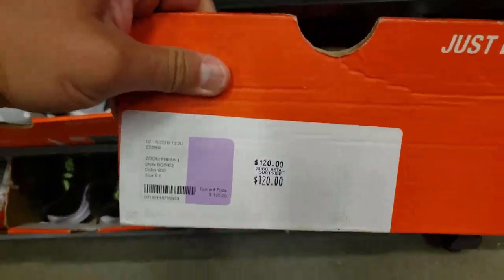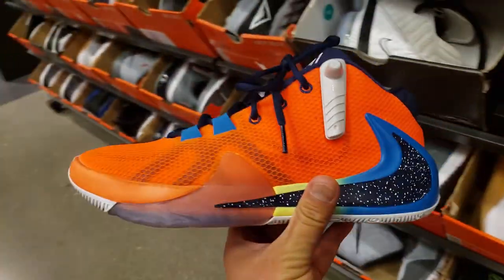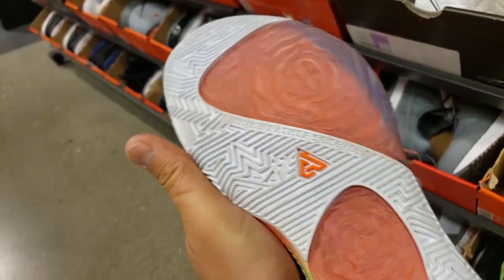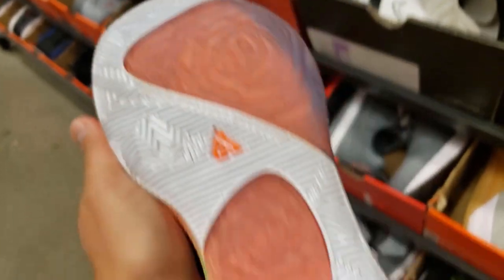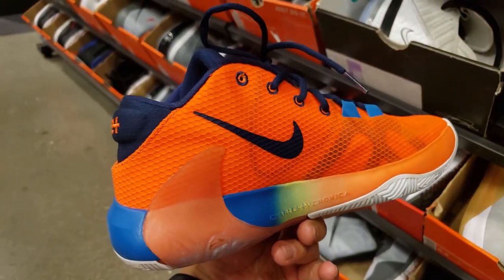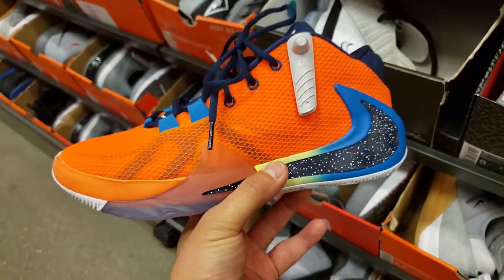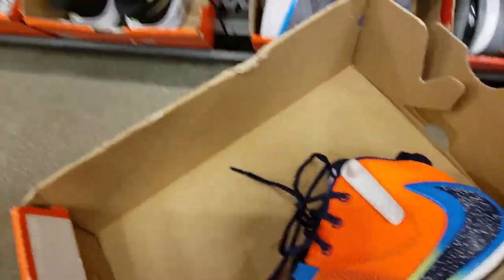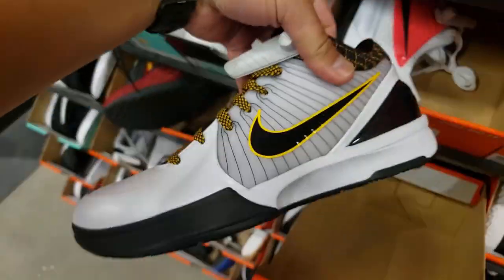Damn, they got heat, you guys. They got the Giannis's, all rose colorway. That's the first colorway. I already purchased these. Got them from my brother-in-law. These do look worn, though. Man, Nike, y'all need to stop taking stuff back that people wore, dude. Really? Come on, man. One thing to wear it inside the house, but really? Wear it for a week? Wear it for a month and then return it. Come on now.